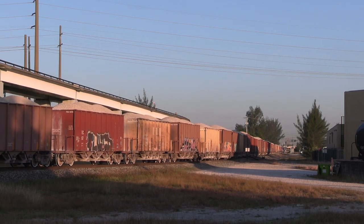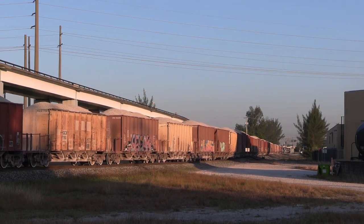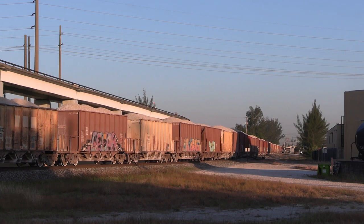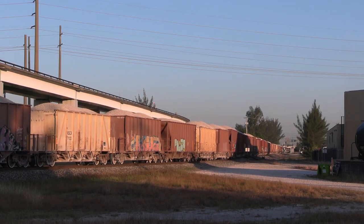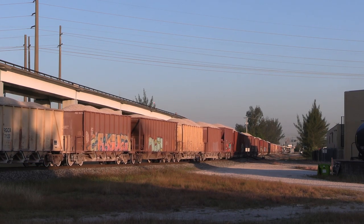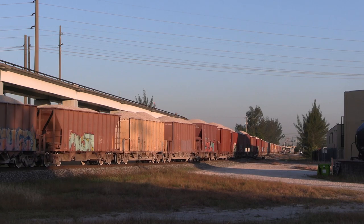This train is the FEC 1215 yard job. The yard jobs in Hialeah generally go by the call time for the train's crew. The 1215 is shuttling loaded rock from Medley Yard to Hialeah Yard so that these could be on the head end of train 202 going to Jacksonville.